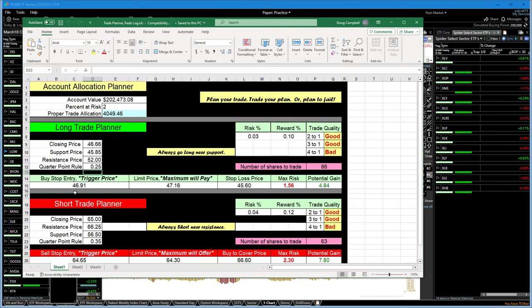So I always calculated, if I got filled at my maximum price, that I was risking 1.5 to my stop loss, and I had a potential gain to my resistance of 4.84, and I'd set the order. Those exact rules, absolutely mechanical. Come back to the next day, see what happened. That's how I grew my account. And I did it over and over and over again, as long as it was in a trend, as long as it was one of my patterns, and I followed the rules.